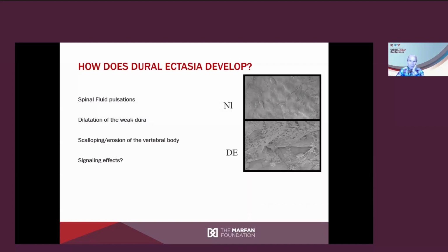How does dural ectasia develop? We think it develops because of spinal fluid pulsations against the bone. And that in turn dilates the weak dura, and that erodes the vertebral body. There may also, however, be signaling effects with TGF-beta being present on the surface of the dura and leading to more reabsorption of the bone and thinning of the pedicles and so forth.